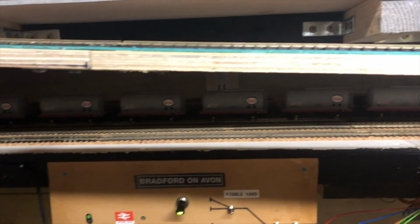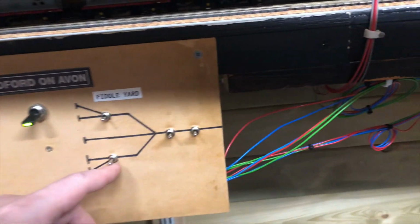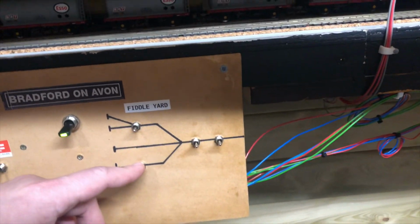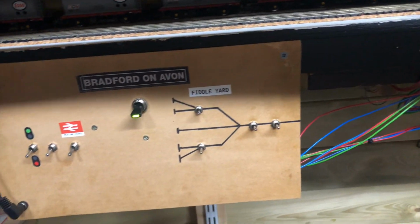I was going to go for the sensors, but I decided, because of the size of the layout, it's just right next to my workbench, to do it all off a board, go old school. And yeah, you probably noticed as I've got my panel here, I've got all my point motors all wired in. So they all work. Lovely jubbly. So I'm happy with that.